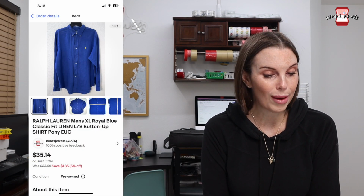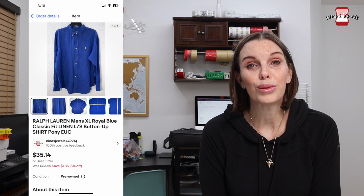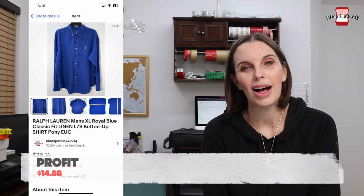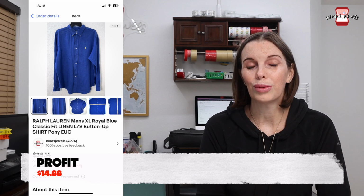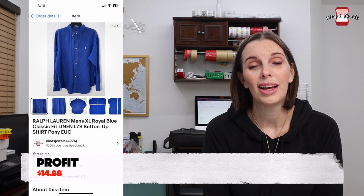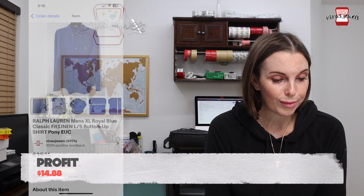Next up was a Ralph Lauren men's linen button-up shirt. We got this at a garage sale for $2 and it sold for $25 even. We do sometimes pick up Ralph Lauren men's shirts. They don't always sell for a lot, but I will almost always pick up Ralph Lauren shirts, or it depends, you know, so not all brands, but a lot of brands, if they are 100% linen items sell really well for us. So there's a tip for you.